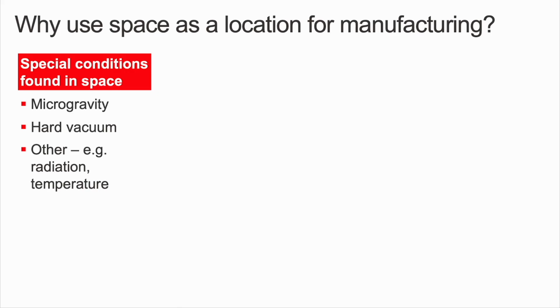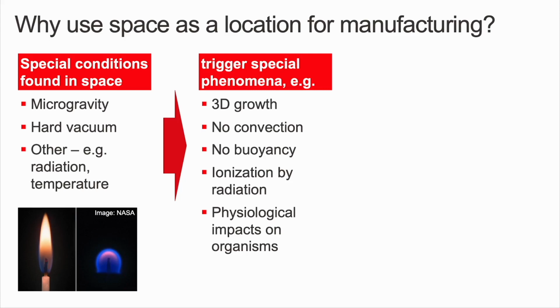Now, why would we even want to produce something that we want to use on Earth in space? Doesn't that seem unnecessarily complicated? Well, the answer lies in the special conditions we find in space, namely microgravity, a hard vacuum, and all sorts of radiation that is around there. And now, why do those conditions matter? Well, those conditions, especially microgravity, have consequences which are interesting. And those are the ones you see listed here.